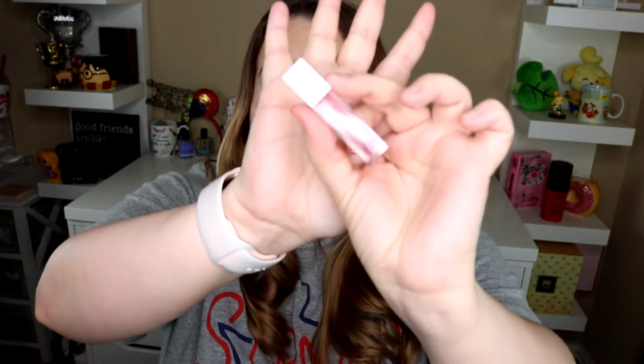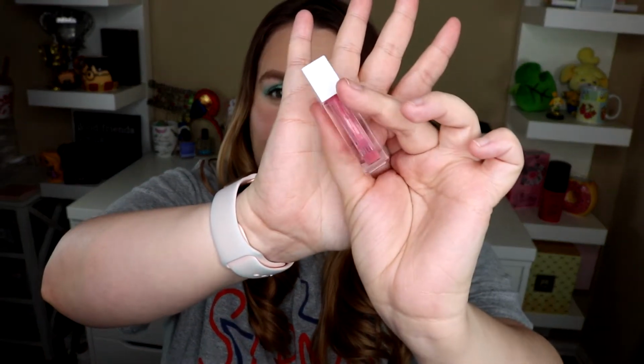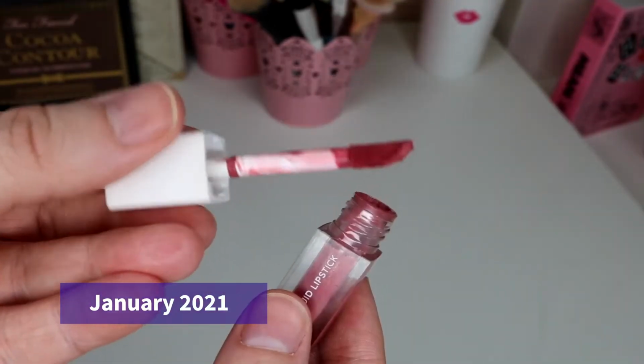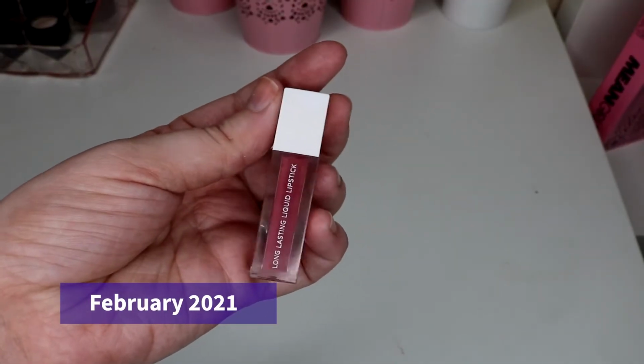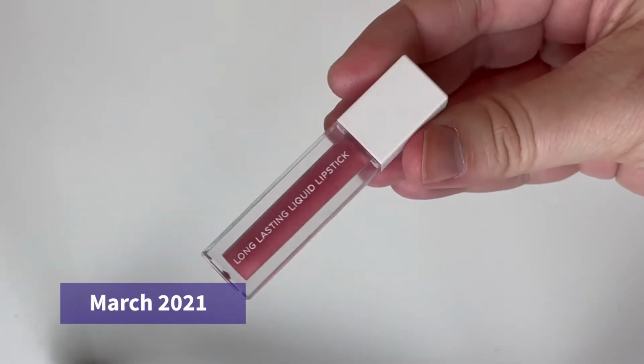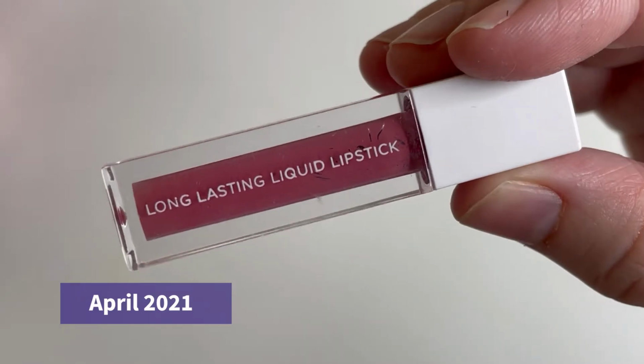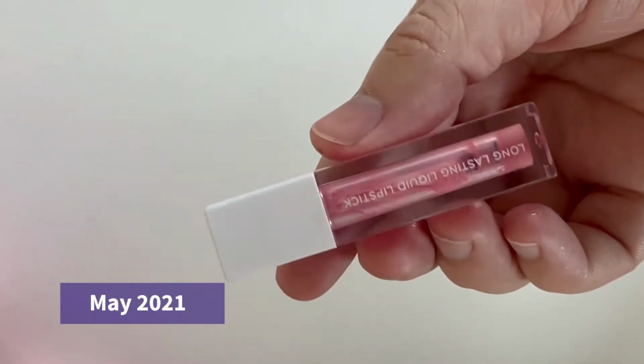Alright, so next I finished my Ofra Long Lasting Liquid Lipstick in the shade Laguna Beach. I used this 6 times in the month of May and was able to completely finish it up. I'm so excited that this is done. Guys, this shade is just not for me. It is just way too bright of a pink, and that's not what I go for.